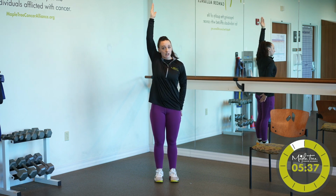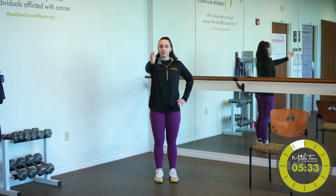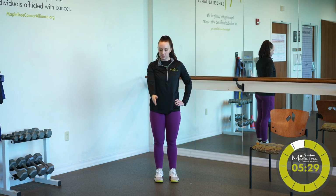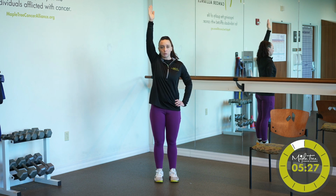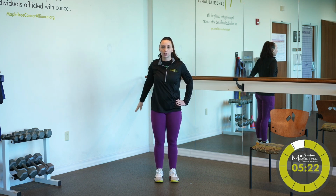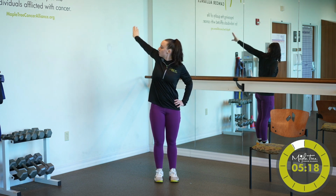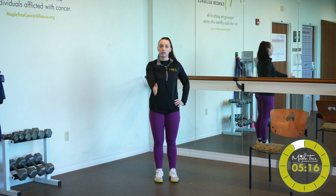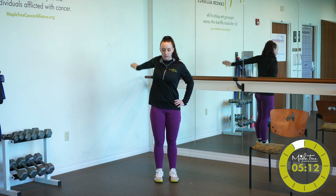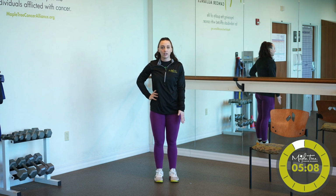And so we're going to do a set of 5. All right, and this is 1, 2, really focus on using those shoulder blades and rotating that thumb up on top. 3, 4, and 5. All right, and then we're going to do the other side.